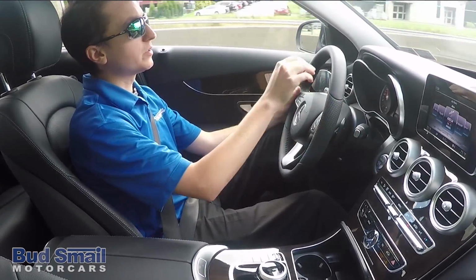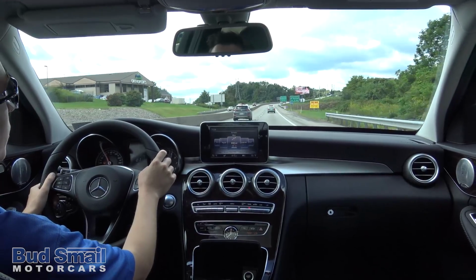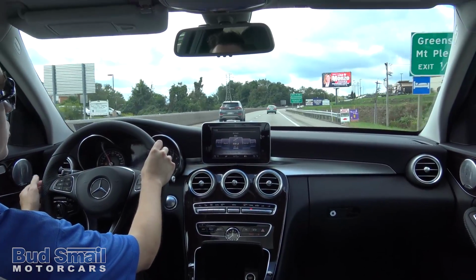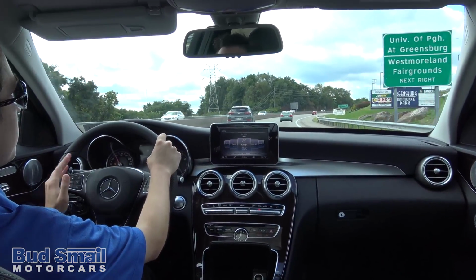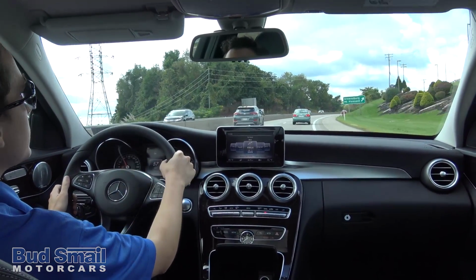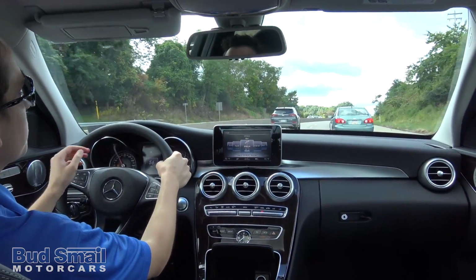The attention assist system is actually looking out for you while you're looking at the road. This system is going to monitor about 70 different parameters while you drive and let you know if you're getting drowsy behind the wheel. If it finds that your attentiveness level falls too far, a message telling you to take a break with an icon of a coffee cup will actually appear on the center instrument cluster.